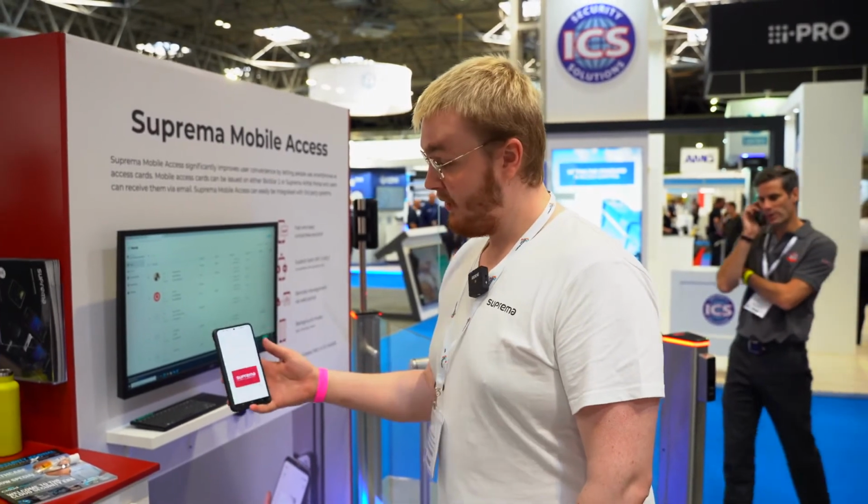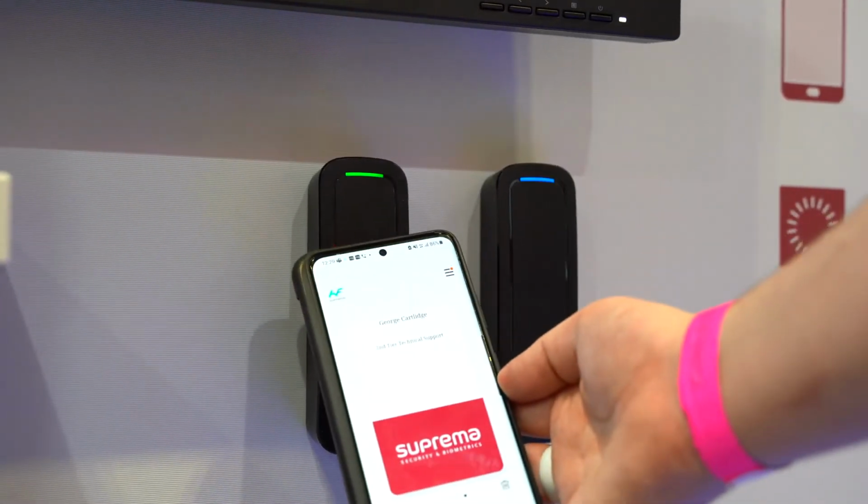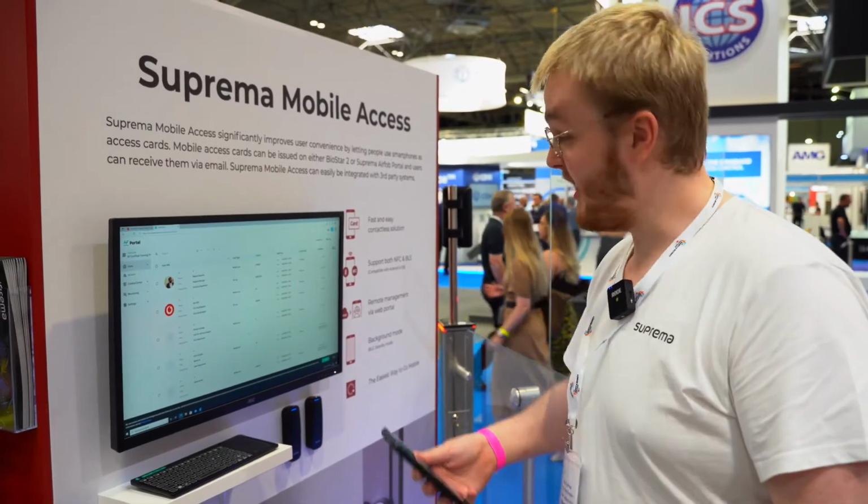Hello, it's George at Suprema. I'm just going to be going through the mobile access credential and the air fob service. All of the authentication is handled with the device, so there isn't a server actually needed. All it is is the app on the actual phone. On the app, you come up, scan onto the reader, and then it authenticates and opens the door.